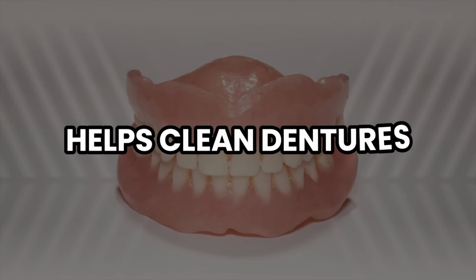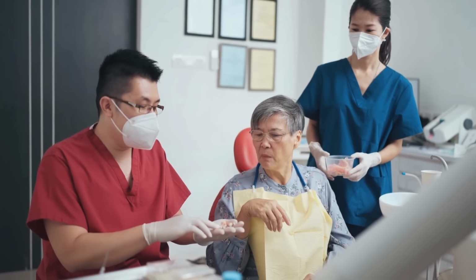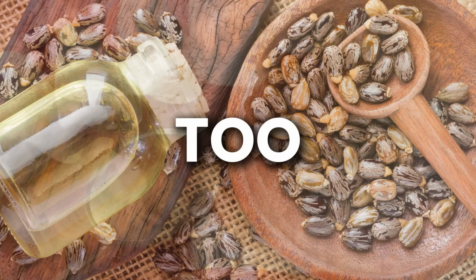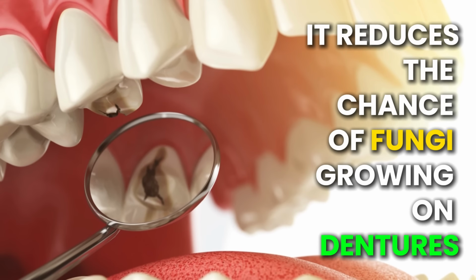Number 7, helps clean dentures. Do you remember how difficult it was for your grandparents to maintain the health and cleanliness of their dentures? Well, castor oil can help you with this too. It reduces the chance of fungi growing on dentures.